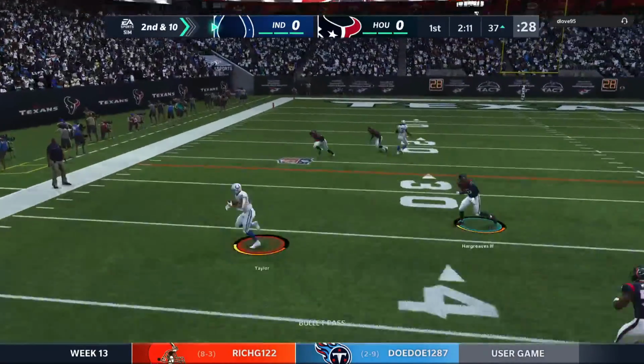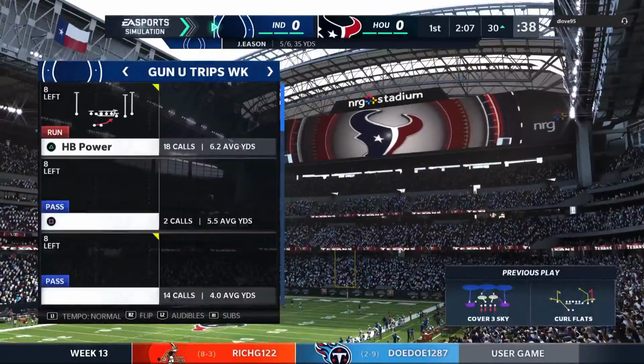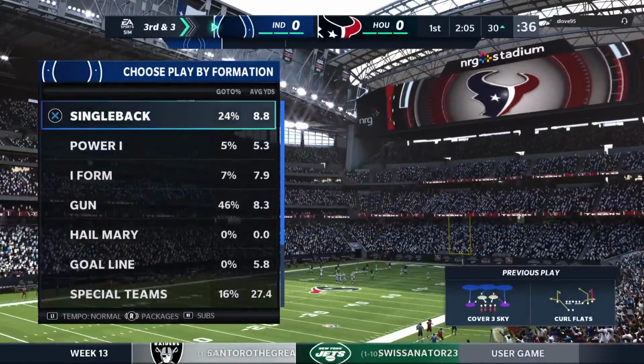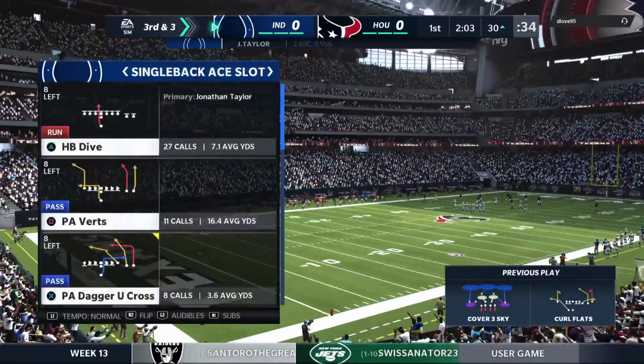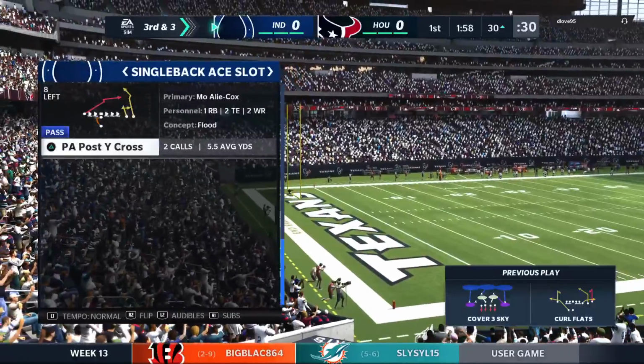To throw again. Eason, that's complete to Jonathan Taylor out of the backfield. And this will go as a gain of 7 as he gets it to the 30-yard line. They get 7 out of that, so they're left with a 3rd and 3. And it's 3rd down.